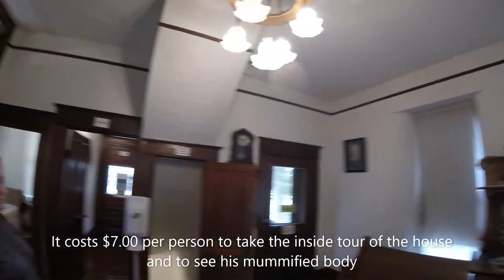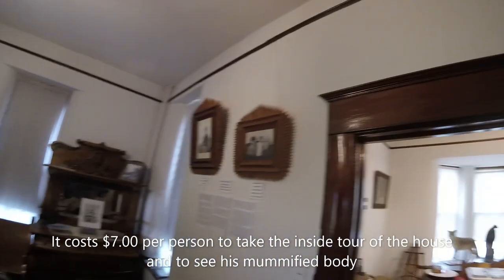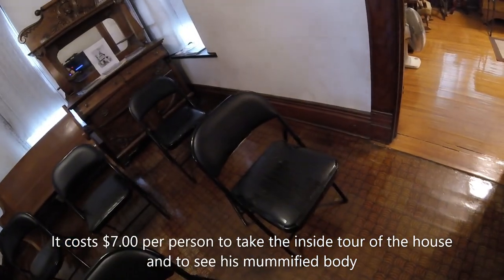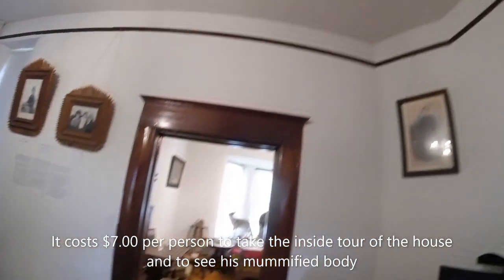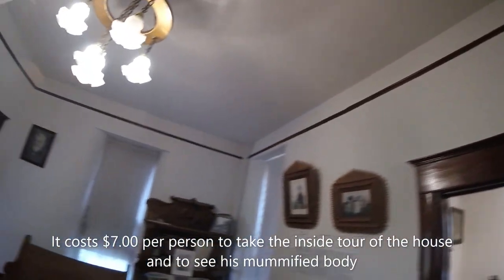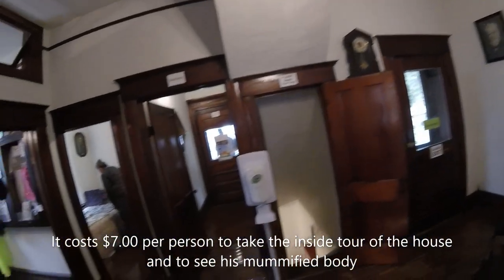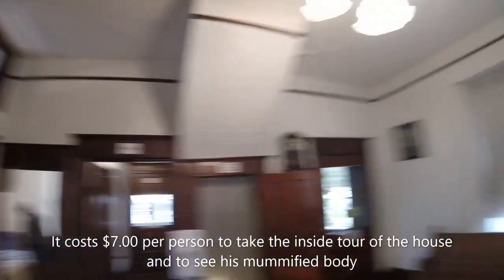Look at the trim around the doors and stuff. Trim around the doors. On the floor, these are tiles, I think. The trim up there. Trim. Picture frames.